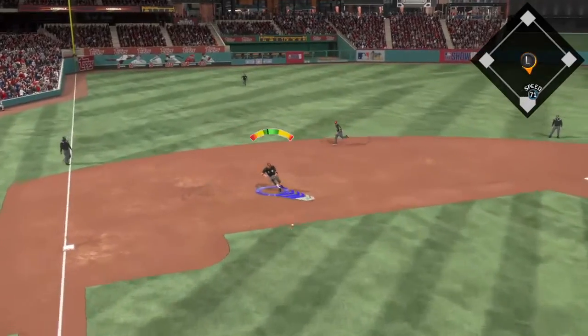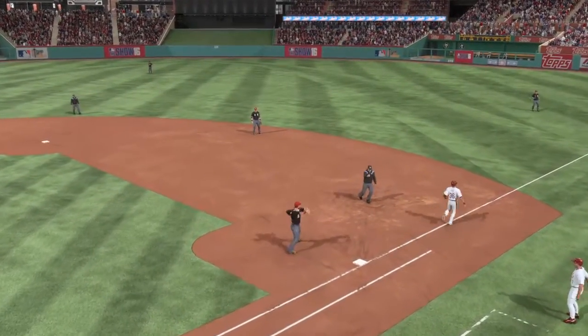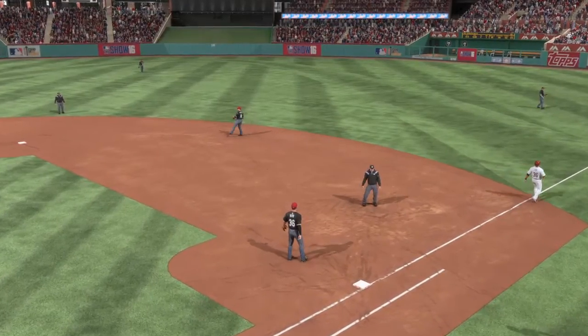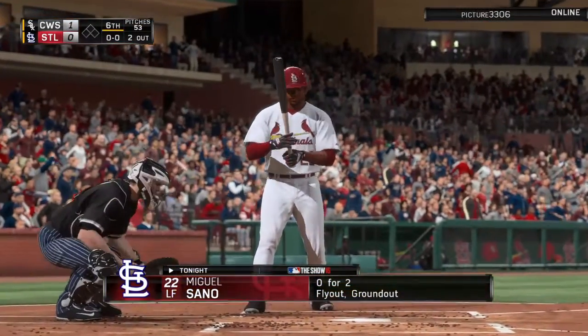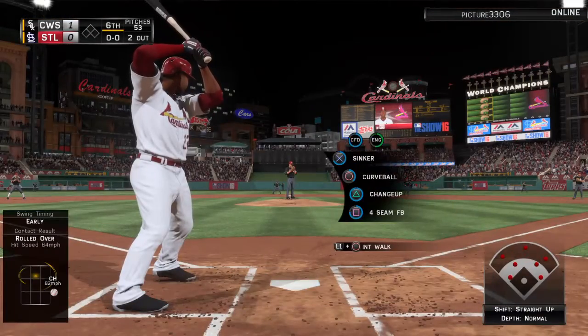Left side. Castellanos has it. In time to first, and there are 2 away. Miguel Sano, the left fielder, will try it again. 0 for 2 with a fly out and a ground ball thus far.